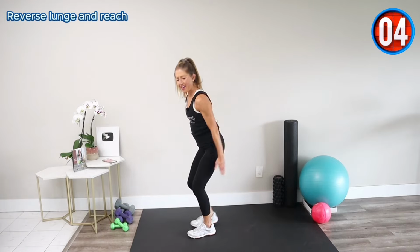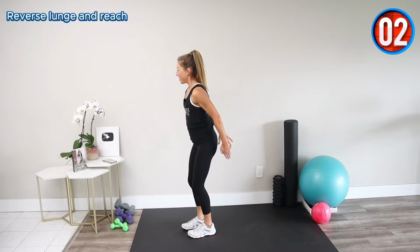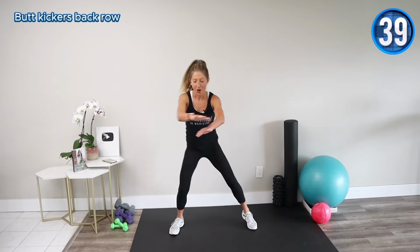Oh wow, this is kind of hard, huh? Yeah, let's kick our own butt. Butt kickers with a back row. So reach and pull those arms, squeeze your back muscles as you bring the elbows into your side. Yeah, and then stretch through your quads as you kick your heel to your butt. Can you speed it up just a little bit? I bet you can. Nice job. I love a good kick in the butt.